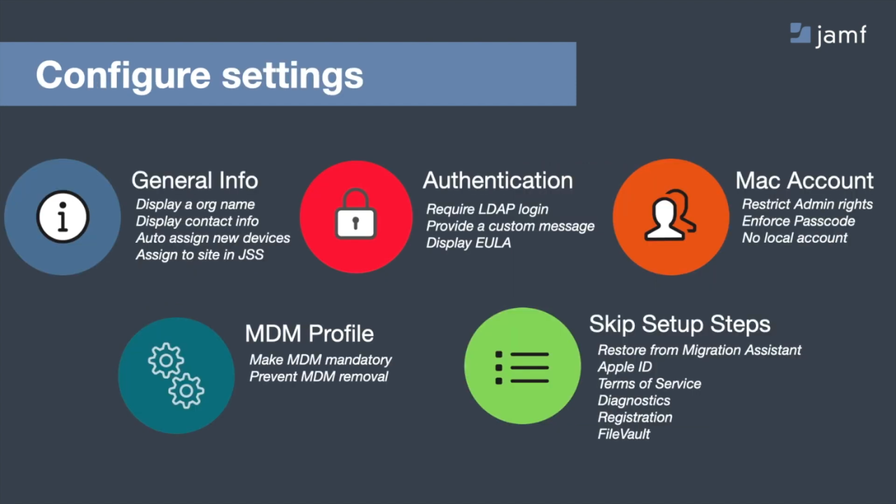Here are some of the options that you'll have with Jamf Pro when configuring your enrollment settings, like making MDM mandatory and preventing the removal of it, requiring authentication to complete enrollment, or skipping different standard Apple setup steps, which perhaps aren't relevant to your users. You'll have several options that will help you tailor each device to your organization's needs.